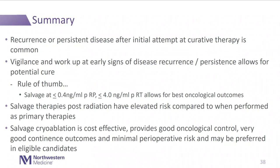Salvage therapies post-radiation have elevated risk compared to when they're performed as primary therapies. No question. Salvage prostatectomy has way more morbidity associated with it than primary prostatectomy. That's not really as true for salvage radiation after prostatectomy. I think that's very well tolerated. But even though salvage therapies like salvage prostatectomy, salvage cryoablation, salvage HIFU have more morbidity than when they're performed up front, it doesn't mean we should deny those patients those therapies.